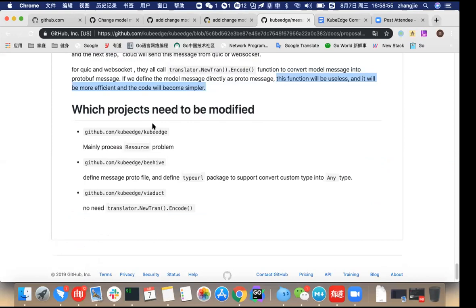Then this part is which projects need to be modified. The first is KubeEdge. We needed to process... Sorry?